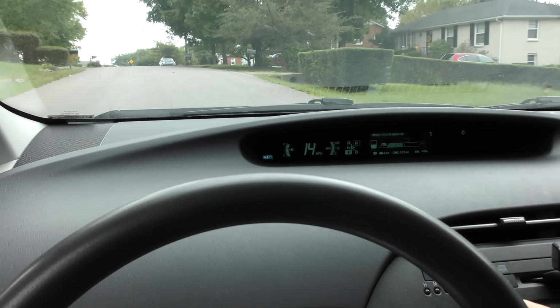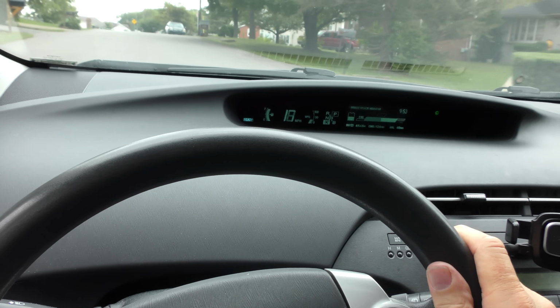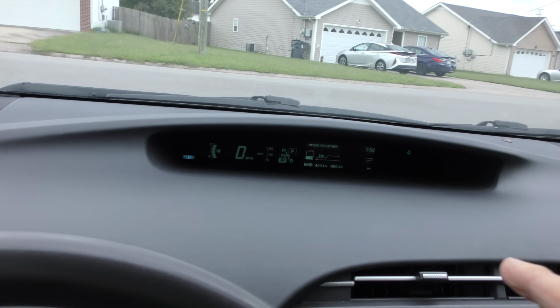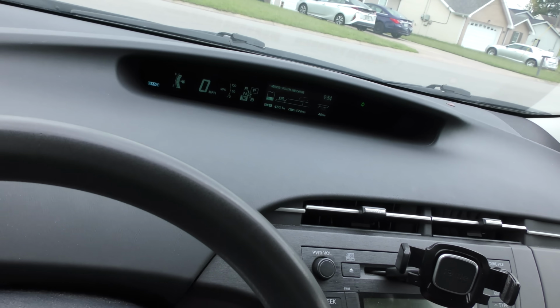And off we go. It's running on the battery now. Let's give it some gas. There goes the engine. We'll give it a good road test. Now, being low to the ground, these things do handle quite well. The main reason they're low to the ground, though, is because then they have less coefficient of drag and they're more efficient. That's how it can get 50 miles a gallon driving around in stop-and-go traffic. Okay, now the engine's shut off. We're going to see what happens when we take off.